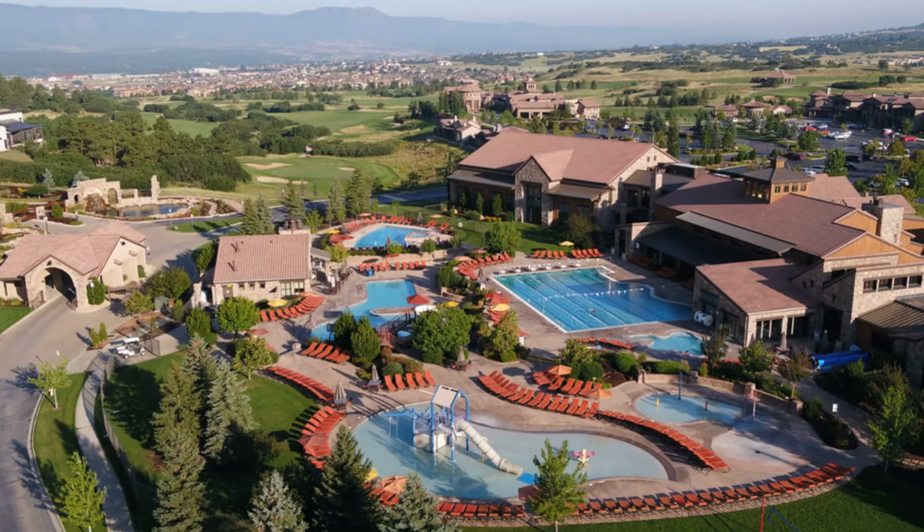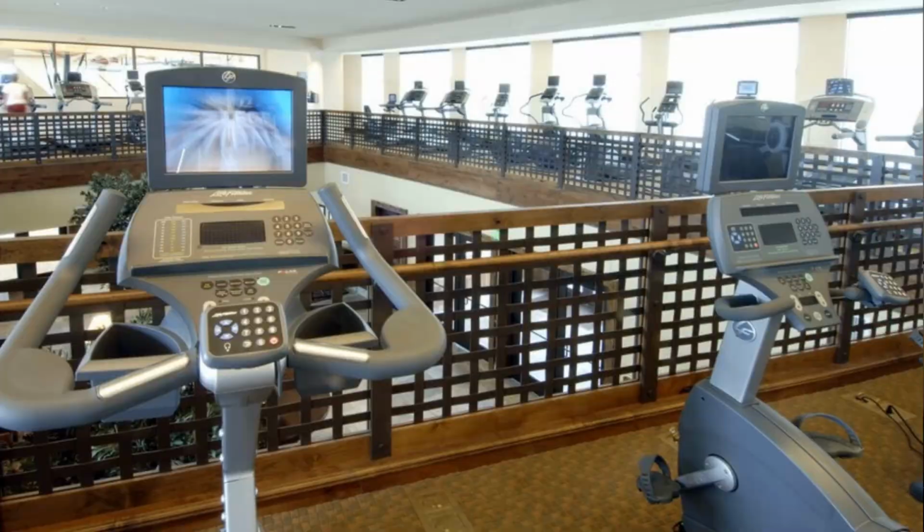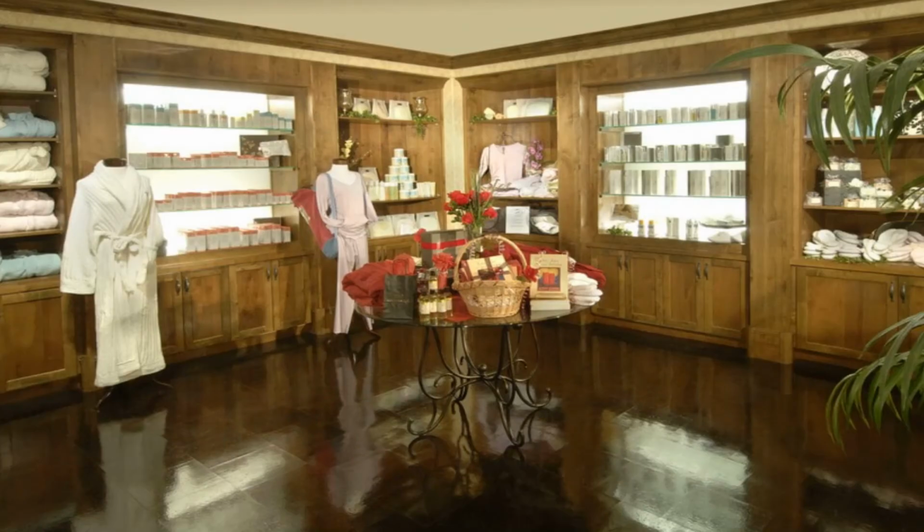And then within the club is this large facility that has a gym inside, state-of-the-art spa, kids center, meeting area, coffee, smoothie shop, just a large hangout for the residents of Flying Horse community. I will say that as a non-resident, you also can go to the spa on site, but it's going to be a little bit pricier.